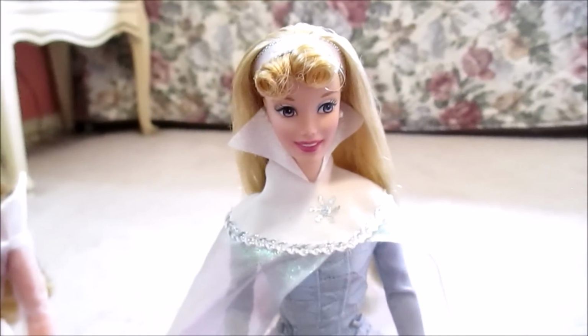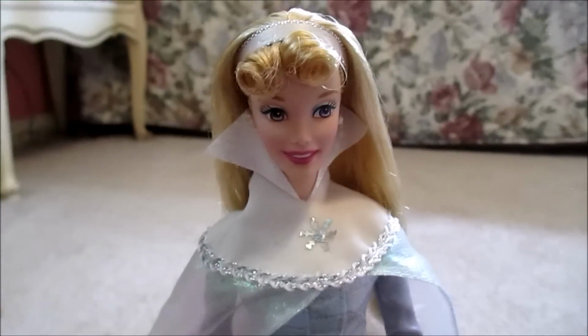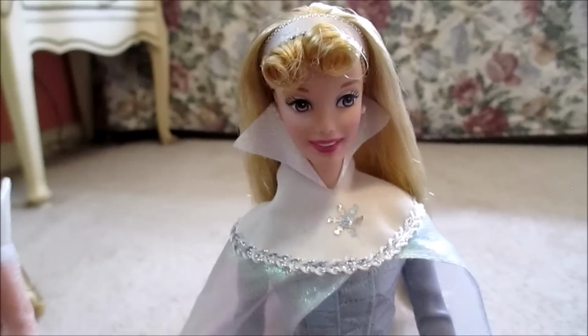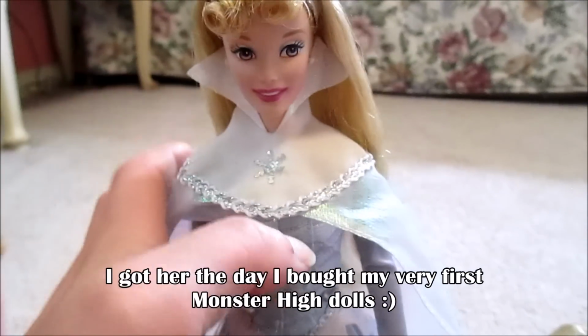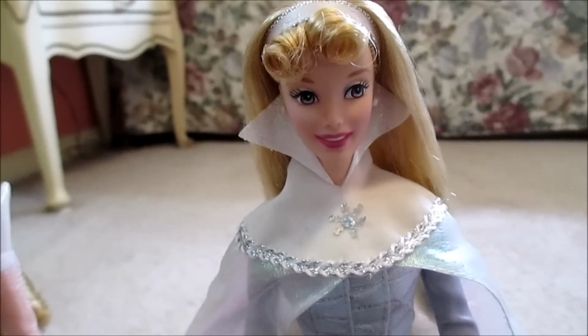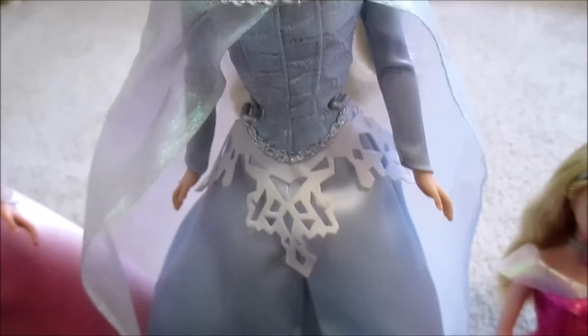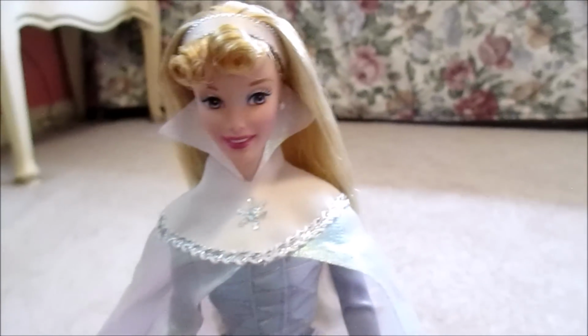Then we have my beautiful Enchanted Seasons Aurora, who Oliver is again trying to sit on. I got her at the same antique store as this lady, but on a different day. She was kind of expensive. She was like $25, but I really wanted her because this is one of my favorite lines, and she, in my opinion, other than Signature, is the second prettiest Sleeping Beauty doll. I love her, and I like that she has a blue outfit that's winter themed because the pink style ensemble you see a lot gets really old.